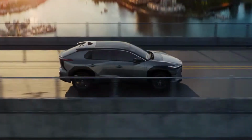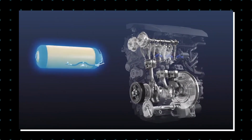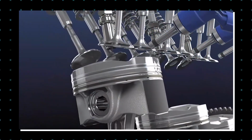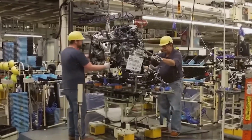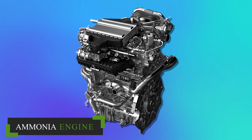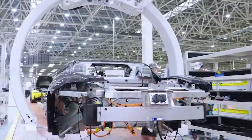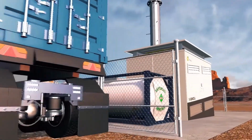The auto giant is amongst a handful of companies that still hold steadfast to the potential of hydrogen engines as a feasible alternative. And recently, they have raised the bar yet again, with the development of a potentially industry-altering invention, an ammonia engine. In order to fully grasp the implications of this technological advancement, it is essential to first understand the fundamental components and working mechanisms of an ammonia engine.